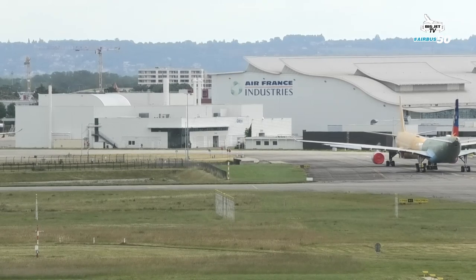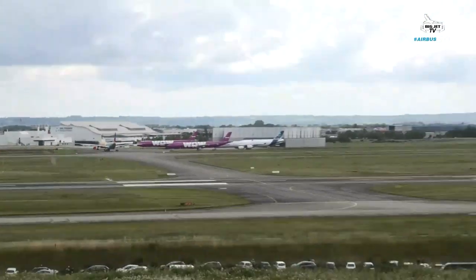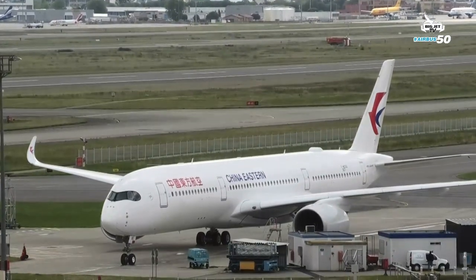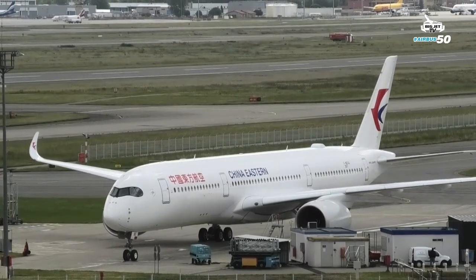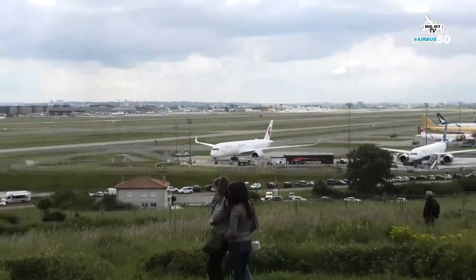Yeah, well, we see her in... Oh, that's a shame. I thought for a minute I saw the anti-collisions on the China Eastern 350 there, but it was just an emergency vehicle going behind it. So everybody waiting patiently now. Now you can see the back end of that A380.